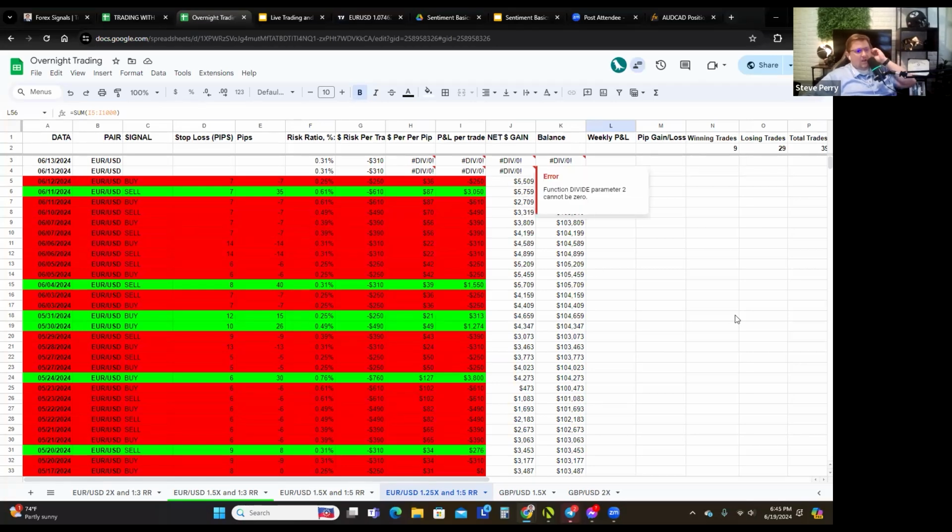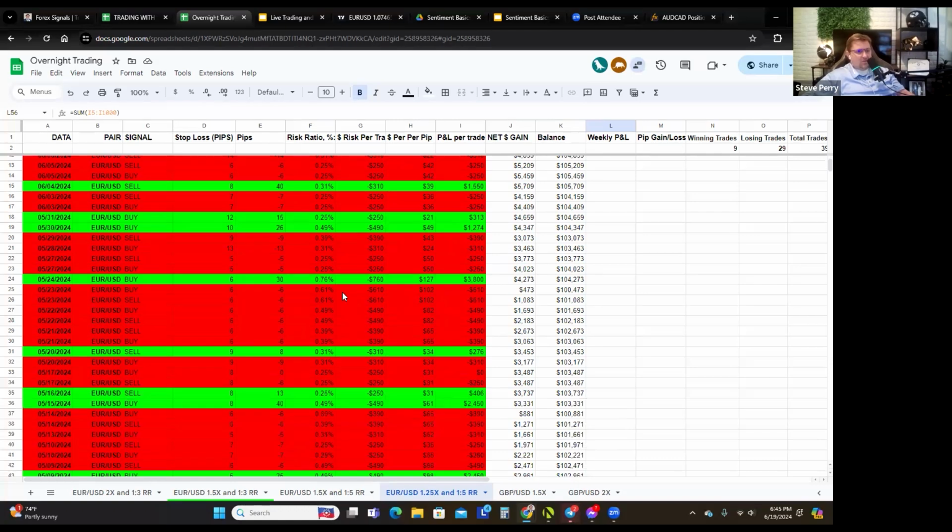Okay, so we're not talking about massive gains here. This is very steady. This is a slower approach. But if you're concerned about seeing the percent risk getting too high, because I know that's a big concern, it's probably the biggest concern I get as well for myself, this is probably the approach to take, because the highest I ever got in the last month and a half was 0.76% per trade. And then that finally won at that 0.76 level.